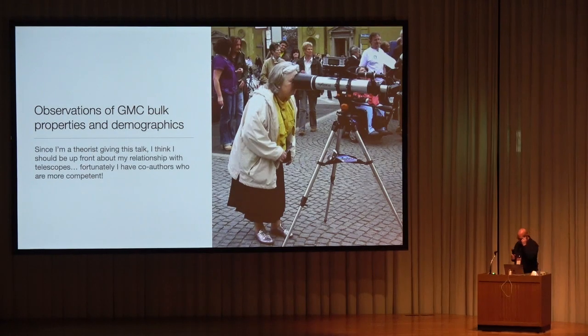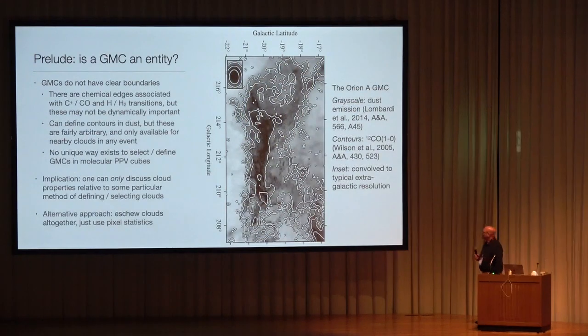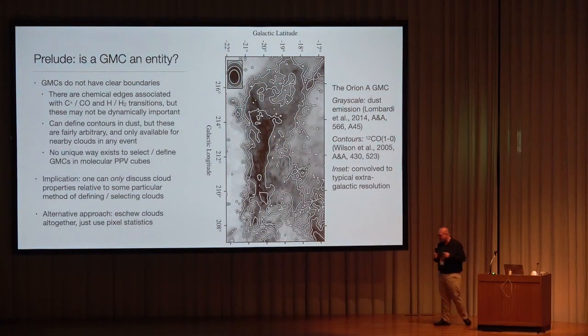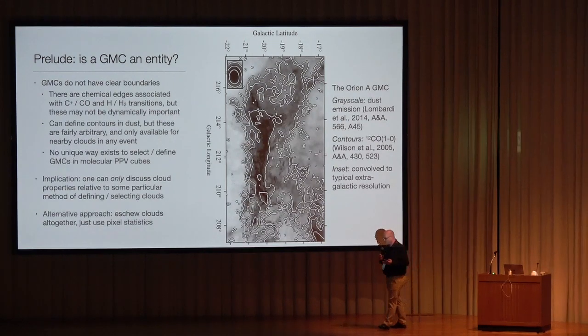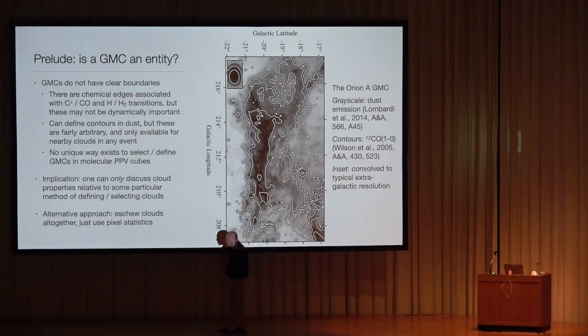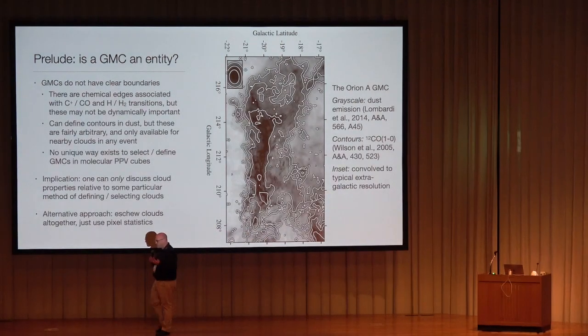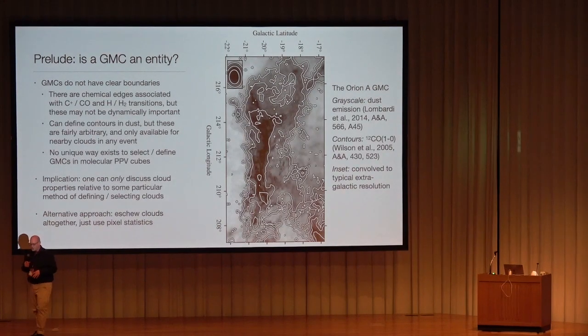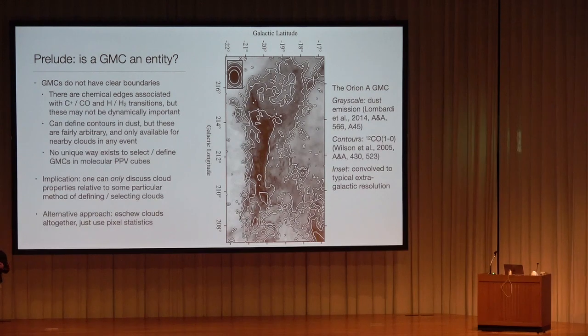All right, so a basic question we have to start with, which I think a lot of talks about GMCs have to deal with, is this question of, well, what do we mean by GMC? And part of the problem in this field has been that what we mean by GMC is often a sort of vague blob at our resolution limit. All right, GMCs are like clouds in the sky. They don't have sharp boundaries. They don't have clear edges.